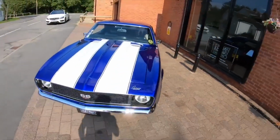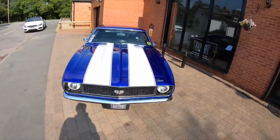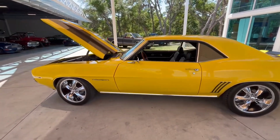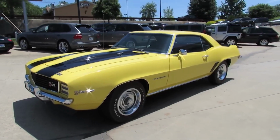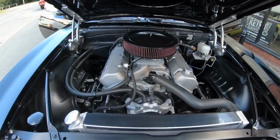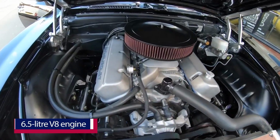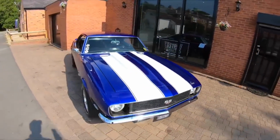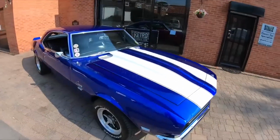The cars were built on a new rear-wheel drive GM F-body platform as two-door hardtop coupe and convertible models. What caught the attention of many gearheads was the quickest model, the Chevrolet Camaro SS396. With a 6.5-liter V8 engine borrowed from the 1965 Chevrolet Corvette sports car, the SS396 was one of the aggressive muscle cars of the 60s.